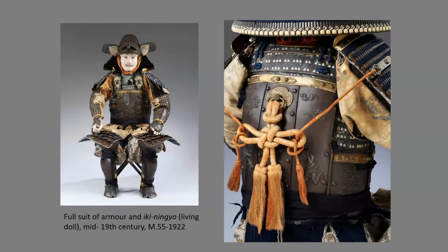This suit of armor, which is mounted on an ikiningyo, or living doll, has a solidly riveted cuirass, more similar to European styles of armor, but still has the lavish amounts of kumihimo, including the stunning agemaki trefoil knot at the back. This prevented the shoulder guards slipping when bending forwards, but was also believed to protect the wearer from harm. The symbolic status of cords in Japanese armor is further confirmed in the Japanese proverb, which is to tighten the strings of the helmet after winning the war, reinforcing the importance of kumihimo in the way of the samurai.